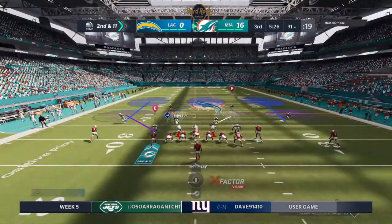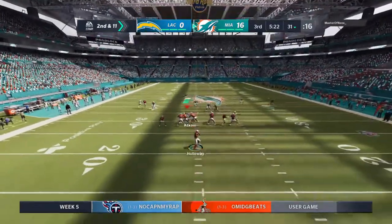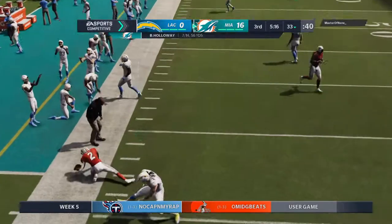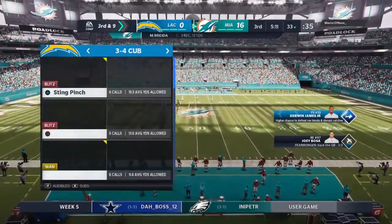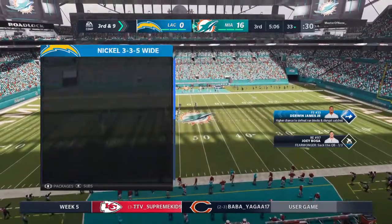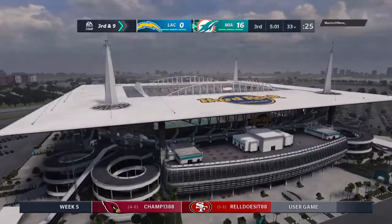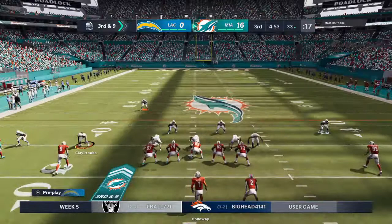Second and 11. Operating from the gun, Holloway. That'll be complete to Breida. Give him 2 yards on that play, and that'll bring up a 3rd down. Well, offensively, that's the mismatch that you want. You want to force a linebacker to try and cover your back out of the backfield, out in some open space. The linebackers nowadays, they run like backs, and they take a lot of pride in covering. What a nice play he made there in the open field.